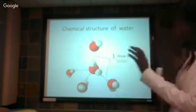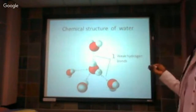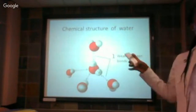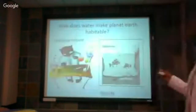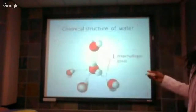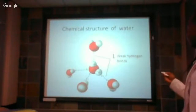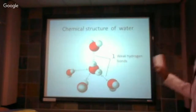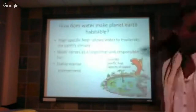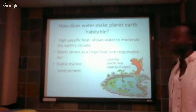These other properties that come after are because of the hydrogen bonds in between water molecules. These other extraordinary properties come as a result of the hydrogen bonding in between water molecules. So how does water make our planet Earth habitable?